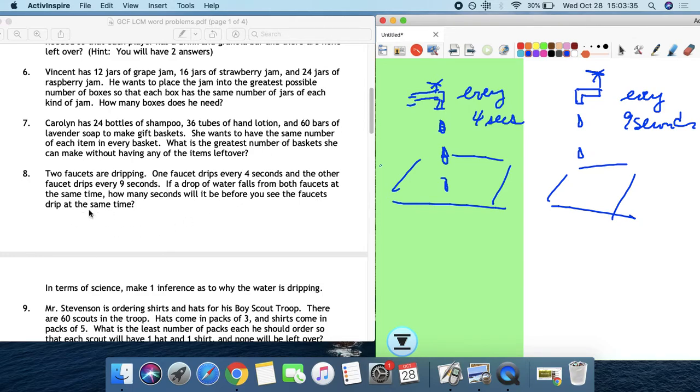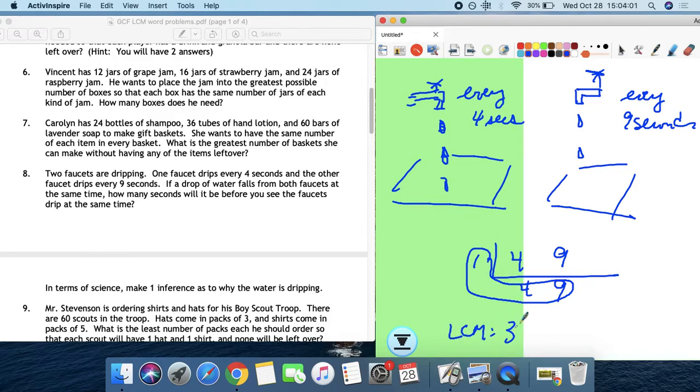So here, one of the clues is the word same time. When in the future, how many seconds will they drop water at the same time? So this is definitely a LCM problem. Can you think of a number that goes into 4 and 9? No? Then the LCM is the product of those numbers. And the answer is 36 seconds. At second 36, both faucets will drip together.